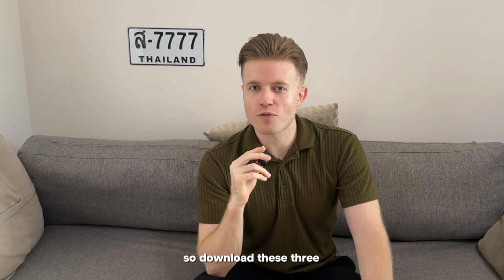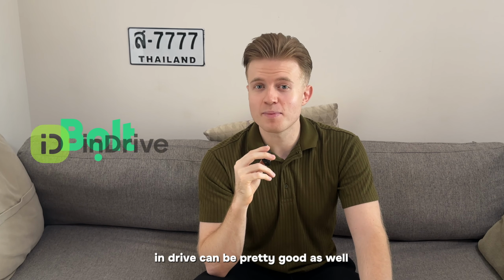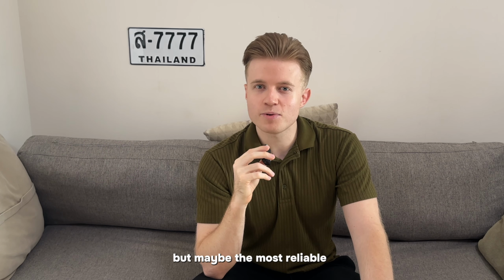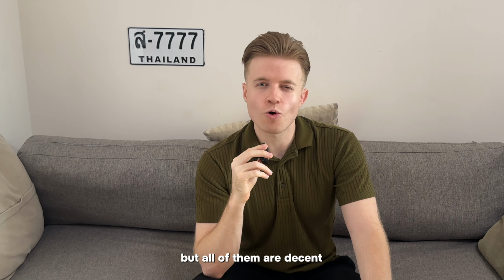So download these 3. I'll say the cheapest is probably Bolt nowadays. InDrive can be pretty good as well. Grab's normally the most expensive, but maybe the most reliable and the classic one. But yeah, Bolt's pretty good too. But all of them are decent.